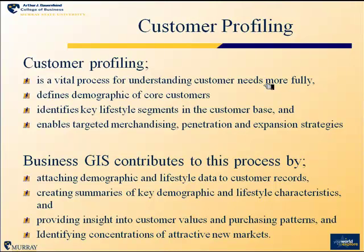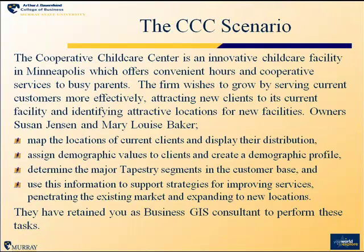Business GIS contributes to this process by attaching demographic and lifestyle data specifically to customer records so that you can estimate and infer those characteristics of customers based on that information. It uses those summaries to create key demographic and lifestyle characteristic profiles that help understand what those core characteristics of customers are. It provides insight into customer values and purchasing patterns, and therefore it allows firms to identify concentrations of attractive new markets and new customers.